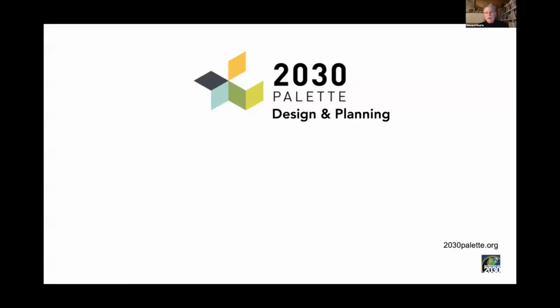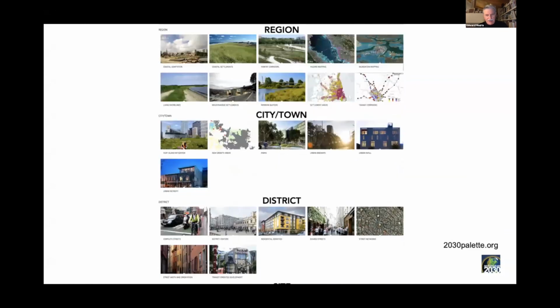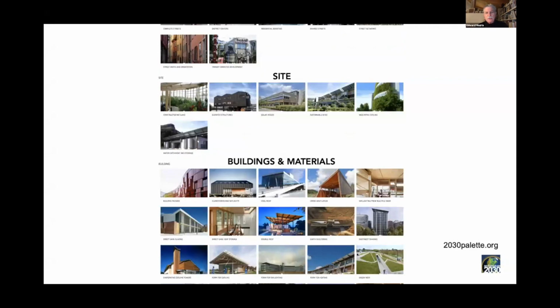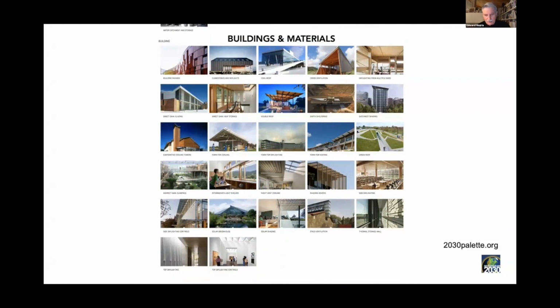And if you go to 2030palette.org, there are lots of recommendations for how to do that. Everything from how you lay out cities and districts and sites to building materials. And as we learn more from this teaching, we will be updating the 2030 Palette and adding in quite a bit of new information.